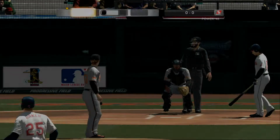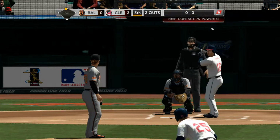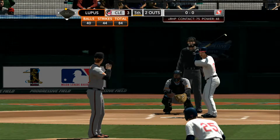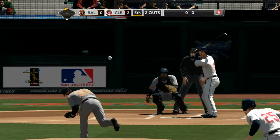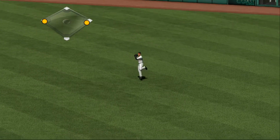Came up with a bases-loaded triple in his last plate appearance. Runner in scoring position at second with 2 down. Here it comes. Swing and a line drive. And in there, he's 2 for 3 today.